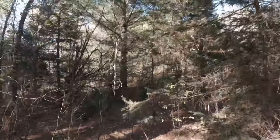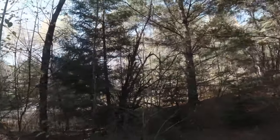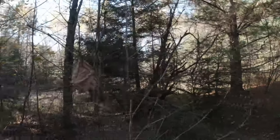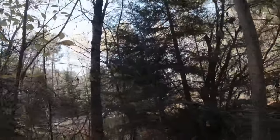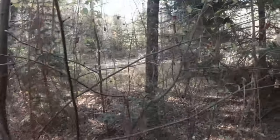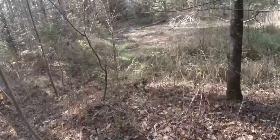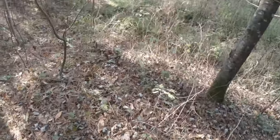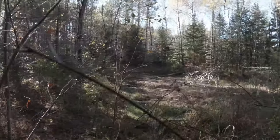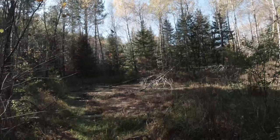Listening for partridge and trying to tuck my pants into my socks to keep from getting a wood tick. So they're going to crawl up. I'd rather they crawl up my pants and not up my leg.